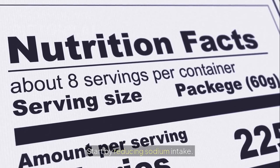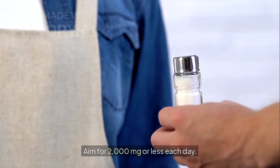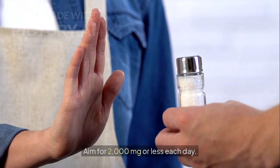Start by reducing sodium intake. Excess sodium elevates blood pressure. Aim for 2,000 milligrams or less each day.